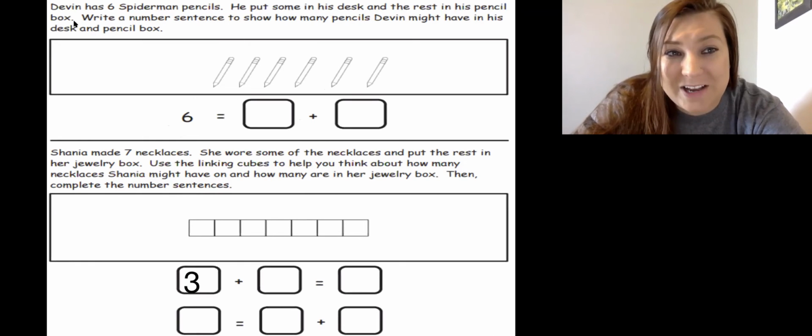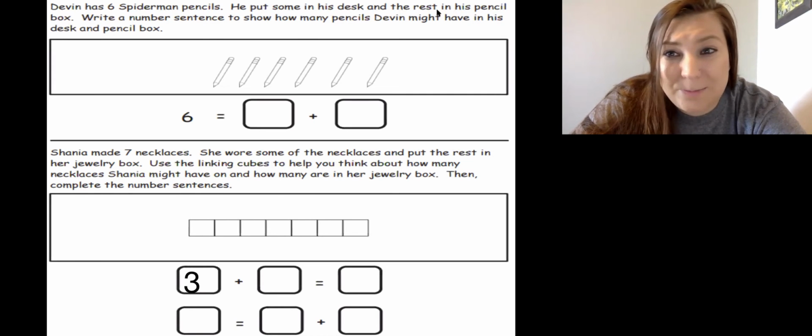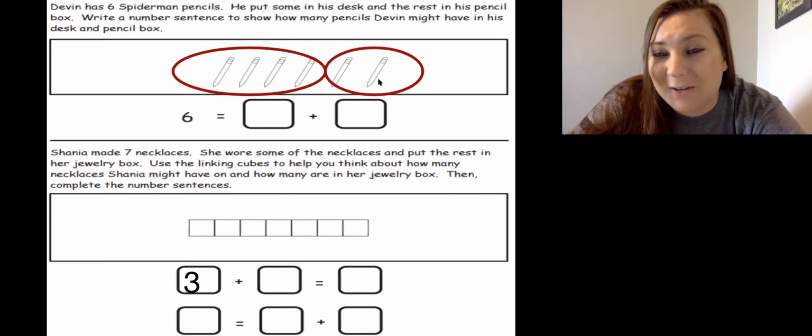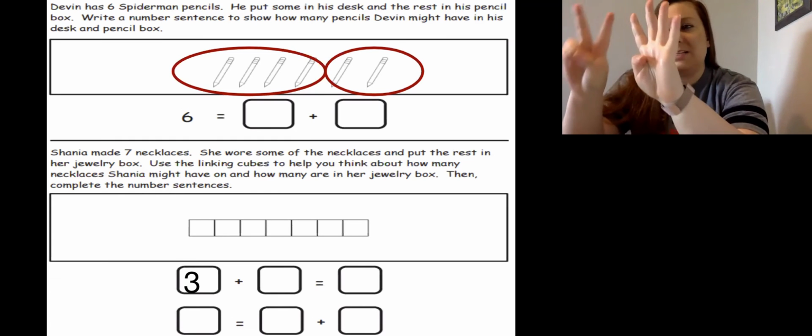Go ahead and get your worksheet and your pencil. It says, Devin has 6 Spider-Man pencils that he put on his desk, and the rest of his pencils are in the box. Write a number sentence to show how many pencils Devin might have in his desk and pencil box. Okay, so let's count. 1, 2, 3, 4, 5, 6. 6. I'm going to circle a group of 4. Scholars, so I circled a group of 4, and that means I also have a group of 2. 6 equals 4 and 2. 4 and 2 equal 6.